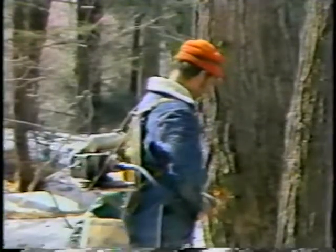Do you look forward to the spring and maple syrup season? Oh yeah, it's fun to get out in the woods and just wander around if nothing else. And this gives you a good opportunity to stay out here and do some work at the same time.